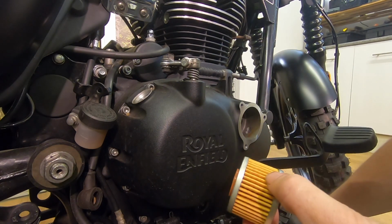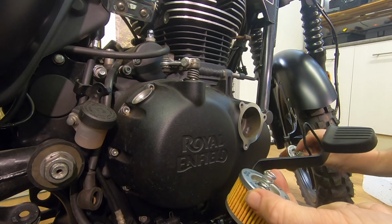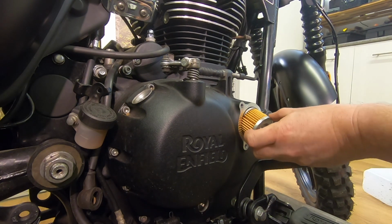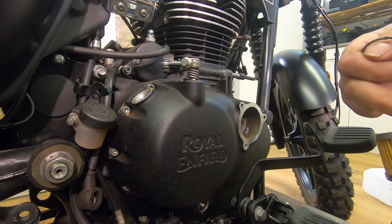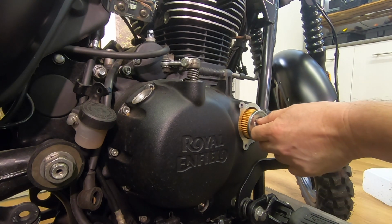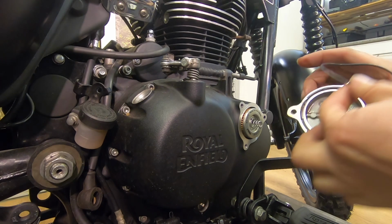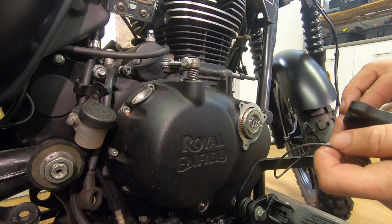So there's a replacement filter, Royal Enfield branded, same part numbers, brilliant. That rubber seal. This oil obviously comes in through the filter and drains back out through that hole. And a new O-ring, which I'm guessing is that one. Looks like, doesn't it?